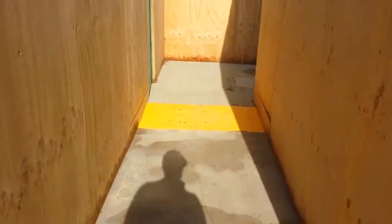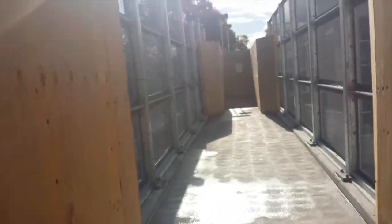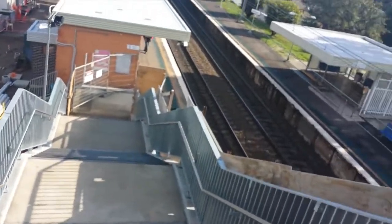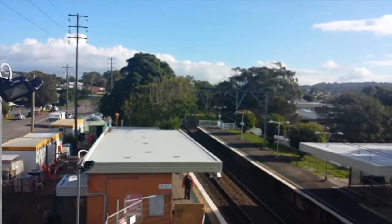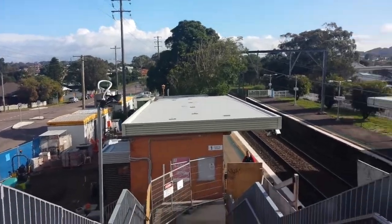Look at the new station bridge. As you can see, lifts will be here and here. That's the platform to platform 2. Pathway and stairs to platform 1. There are 3 flights on each side. So, yeah, I'll see you down there.